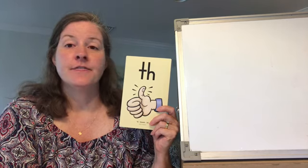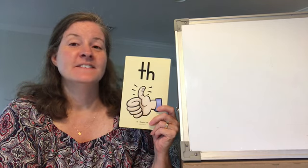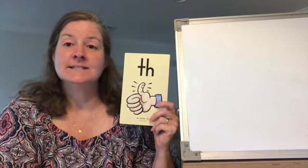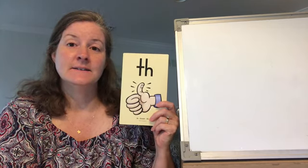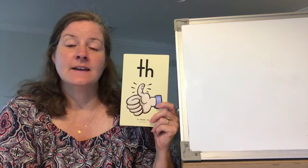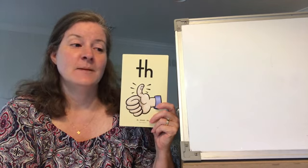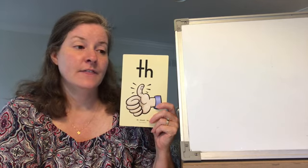Next one is thigh. Thigh. Good job if you raised your hand. Let's try the word sign. Sign. No th in sign. Next word is think. Think. Good job. You should have raised your hand. That has th in the beginning of think.